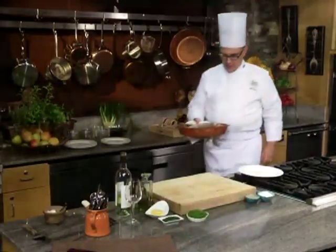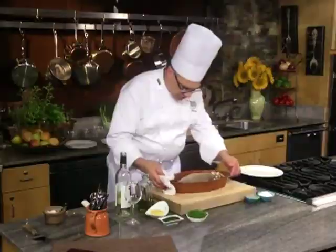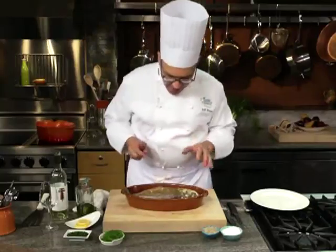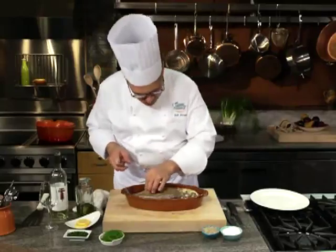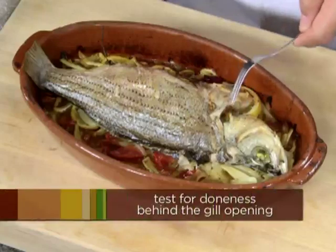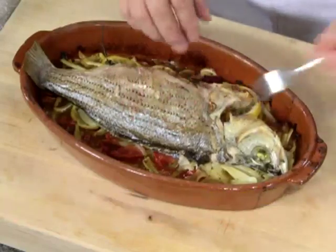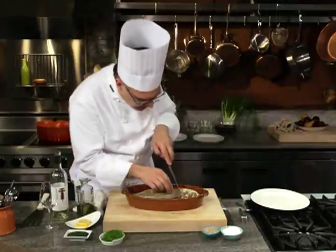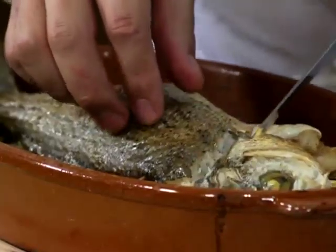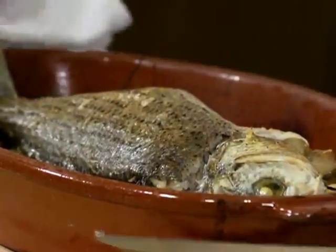All right. I just pulled this out of the oven. It's nice and hot. This fish has been in there about 20 minutes, maybe a little bit more, and you can evaluate its doneness a number of different ways. You can sort of poke at it, but where it is the thickest is right here behind the collar, right here behind where the gill opening is. That is where the meat is the thickest. And if you take a knife and just cut in there, what you can expect is that the meat will be opaque all the way through, and it should separate easily from the bone, which it does very nicely.